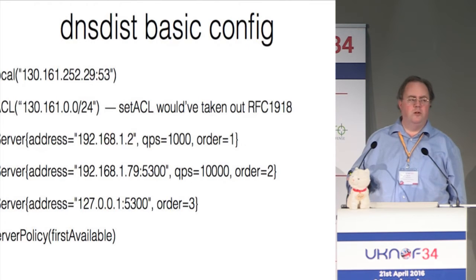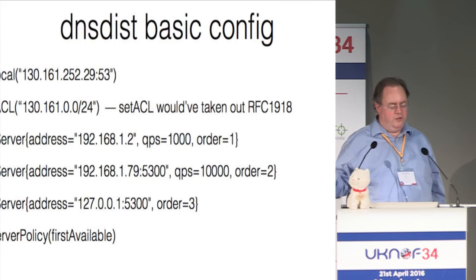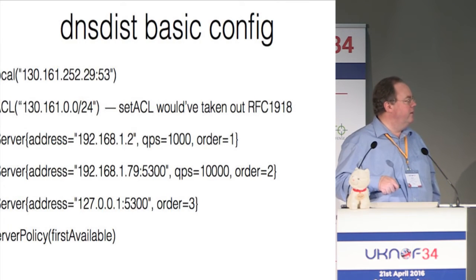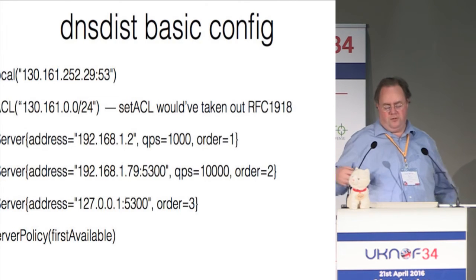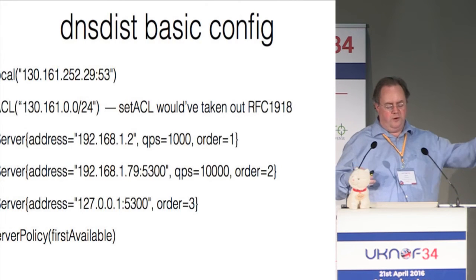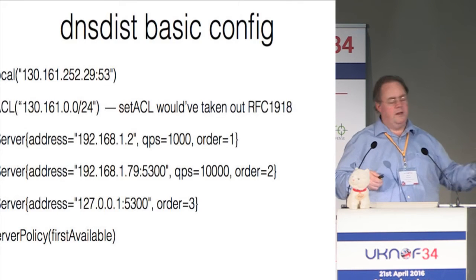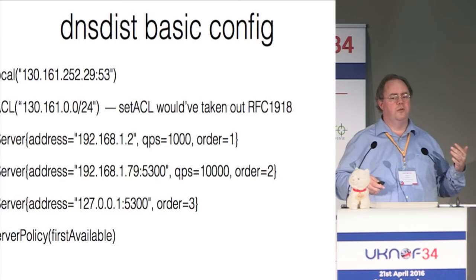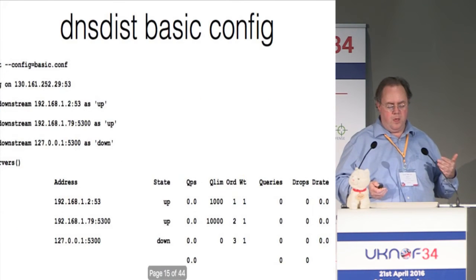This is what a Lua configuration file looks like. So you configure the address on which you want to listen. You can create the access control list. You can create new servers, and in this case, each server has a QPS limit, which means that the first 1,000 queries per second go to the first server, the second 10,000 queries per second go to the second server, and any of the overflow goes to the third server. And this delivers you this concentrated load balancing behavior.